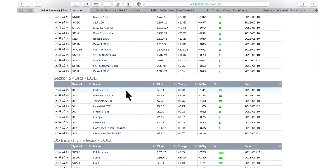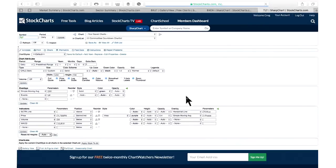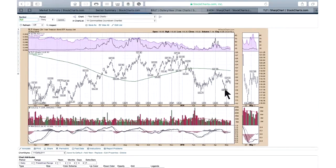And I think the reason for that is that the bond market looks like it's made a double bottom, in a chart on TLT as an example. Let's just go there briefly. So TLT, and what we see here is this double bottom pattern. It looks like it's built here, and all of a sudden now it looks like we're going to break this downtrend and start to work our way higher.